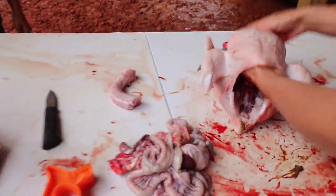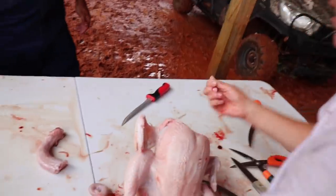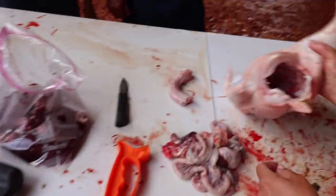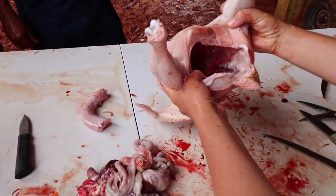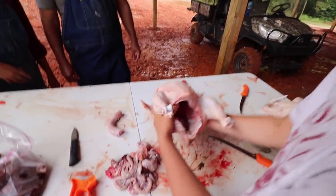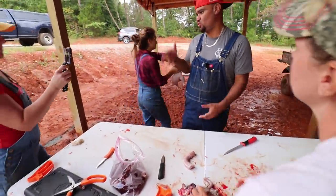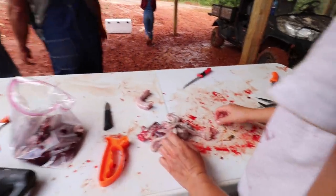There's still a little bit of the esophagus left in there, so I pull that out. Okay, there it goes. So that chicken still has a little bit of poop on it that came out from the intestines. So we just rinse that off really well, and then it goes into the ice bath. That's where we hand it off to Adri, or whoever's here, and they go over there and rinse it off.